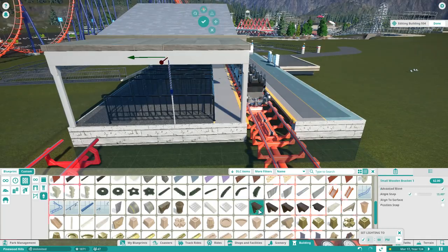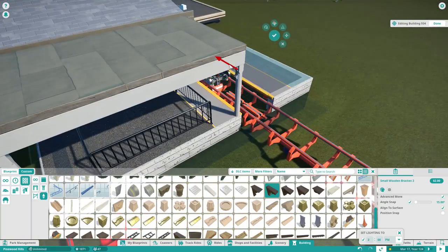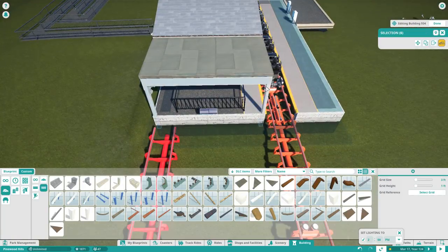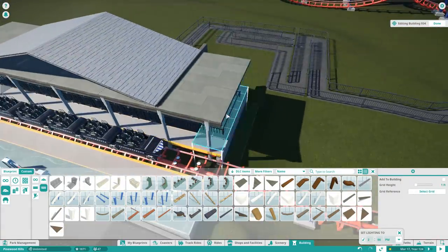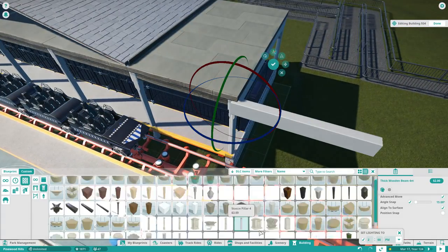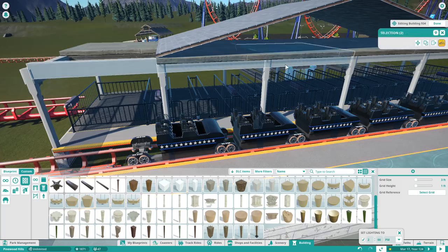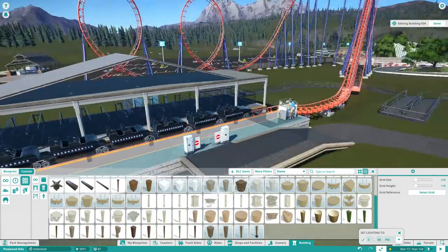You'll notice here, we are building a little station for a coaster that didn't exist before. Yes. You'll also notice that there's no video of me making this coaster, and hopefully you'll get no really good view of this coaster. I want to save as much as I can for the big reveal, which is going to be later in May. So you're going to have to wait for a little bit longer.